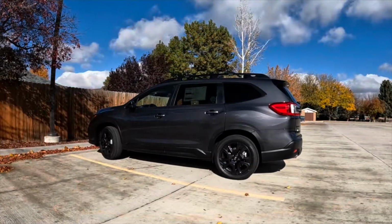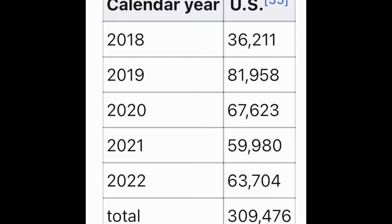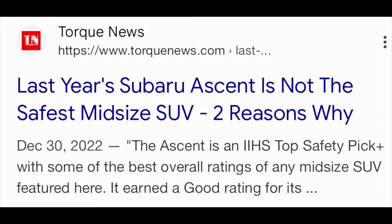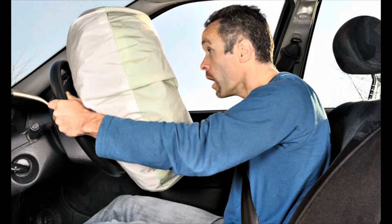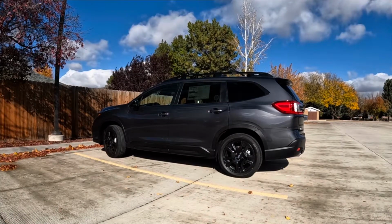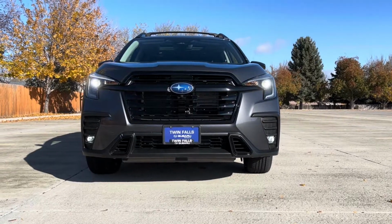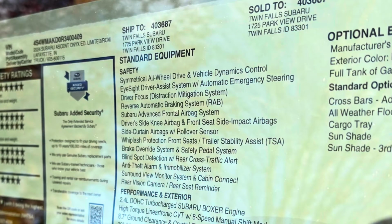And then these are actually pretty popular because Subaru sells about 40 to 80,000 of them every single year in the United States. It's even a top safety pick plus and a 5-star crash test rated vehicle. So it has a plethora of airbags, a lot of adaptive safety features like blind spot monitoring, reverse automatic braking, adaptive cruise control, lane centering, really bright LED headlights and fog lights, and everything else I missed I'm overlaying on the screen as I speak.